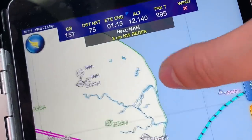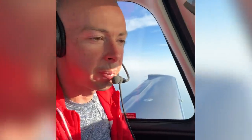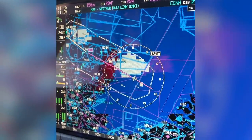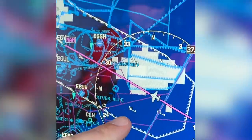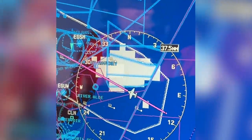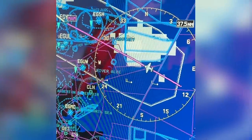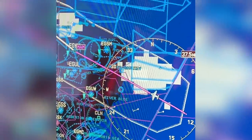There we go. So just about to coast in now and contact London Information. We're just talking about the winds and what altitude we're best to descend down to. Because we've got weather in this, we can download the weather at 12,000 feet, which is what we're at. We can see there we've got a 30 knot headwind. If we went down to 6,000 feet, we'd have a 20. If we go to 3,000, we've got a 15. And you can see it's backing as well.